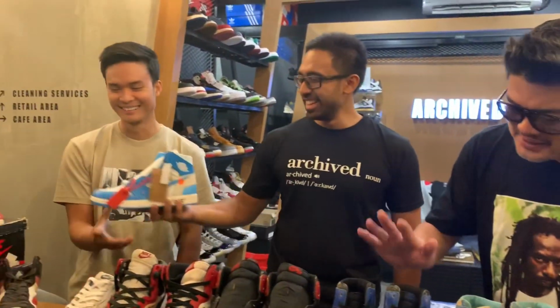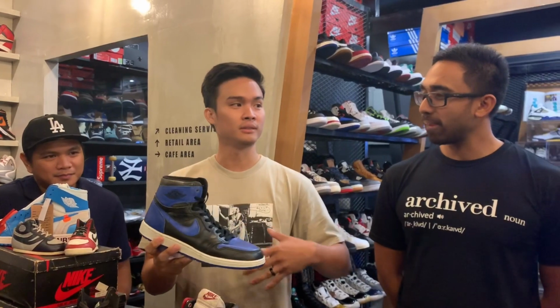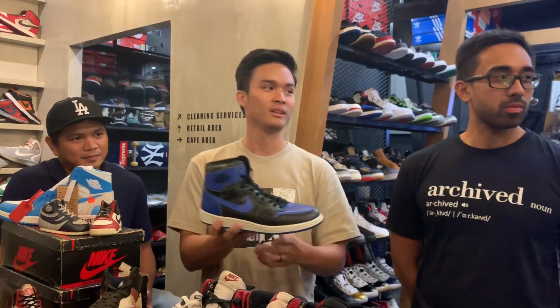Iyan ang may kasalanan, Virgil. What about this? Ano naman ang story nito? Itong Royals naman. Royals is just another colorway na na-release nila. Hindi ko alam kung natatanda dahil sa photoshoot niya, yung jumpsuit niya na royal blue tsaka black. Ito yung suit niya din sa photoshoot niya. Just another colorway, nothing specific.